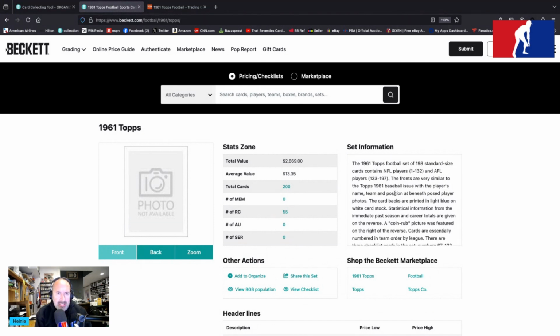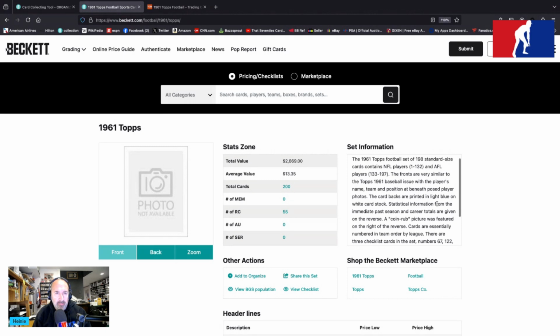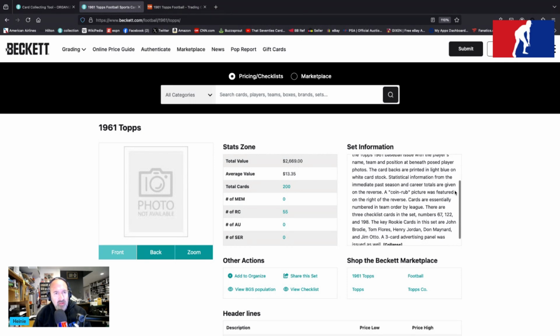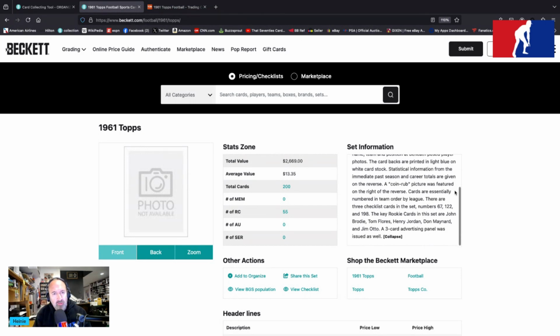They say 1961 Topps football set of 198 standard size cards contains NFL players 1 through 132 and AFL players 133 through 197. So we've joined hands here as well, just like Fleer did in their 1961 football set. The fronts are very similar to the Topps 1961 baseball issue, with the player's name, team, and position beneath posed player photos. The card backs are printed in light blue on white cardstock. Statistical information from the immediate past season and career totals are given on the reverse. A coin rub picture was featured on the right on the reverse.